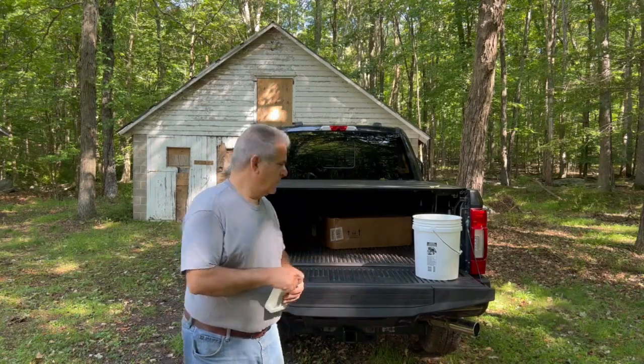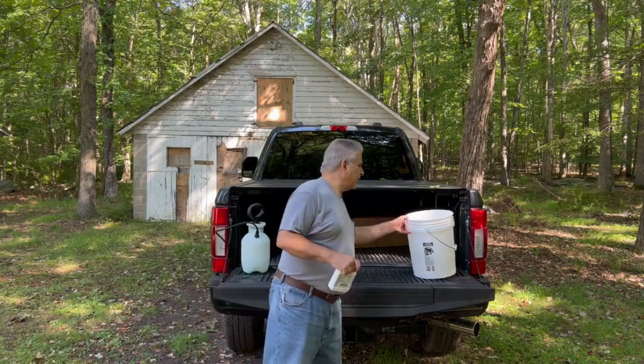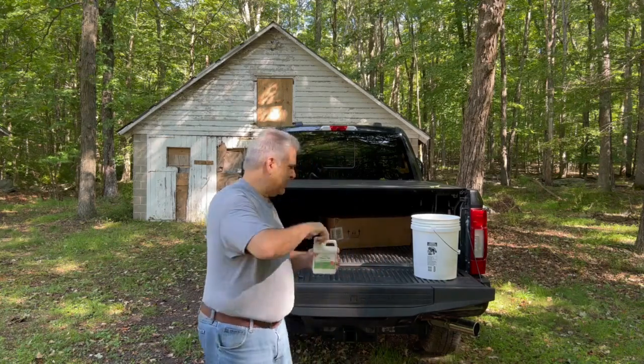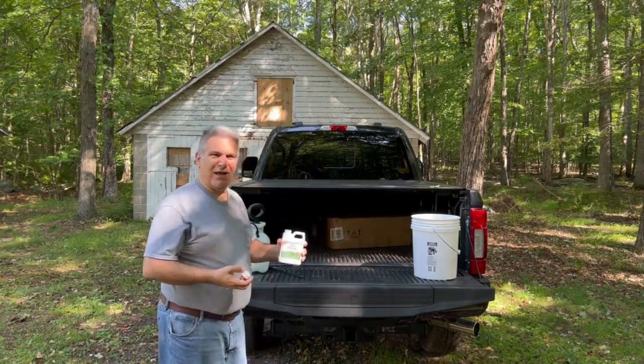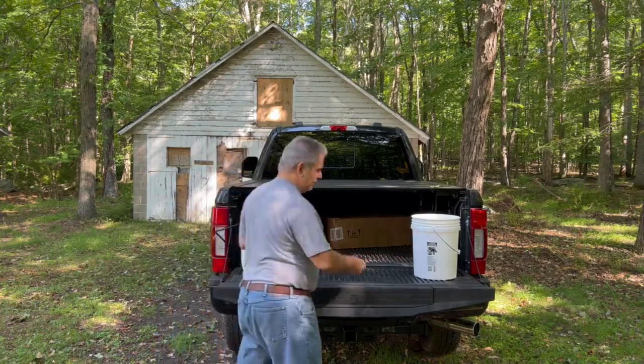open it up. It says use warm water. I got this out of the stream earlier today, so I could have something to wash up with later on when I'm done for the day. So we'll make a batch. We'll have to use the pond water, which is probably cold.